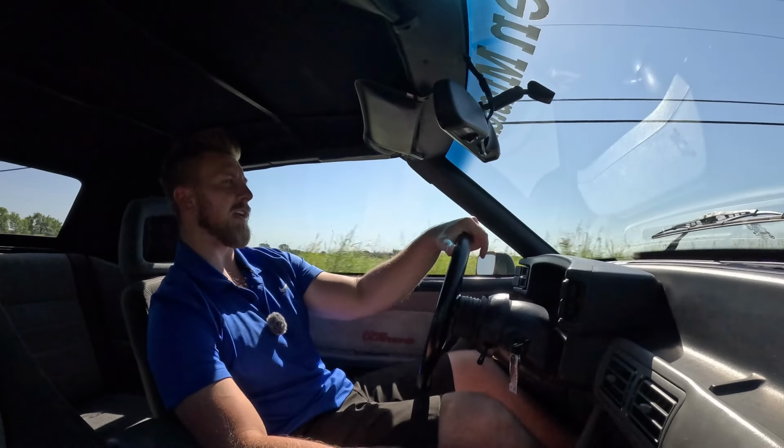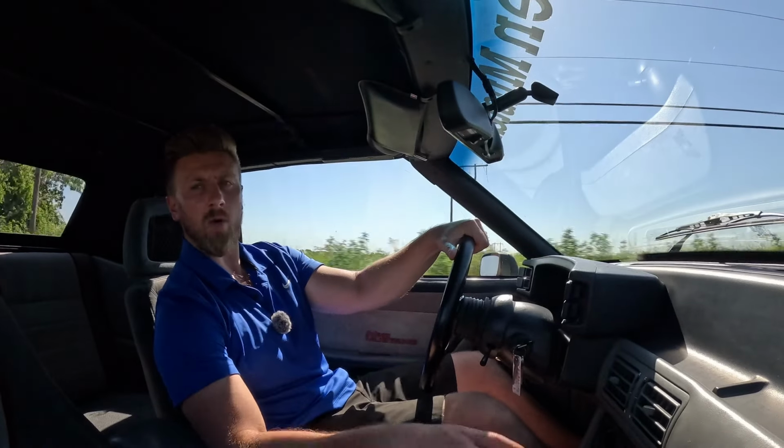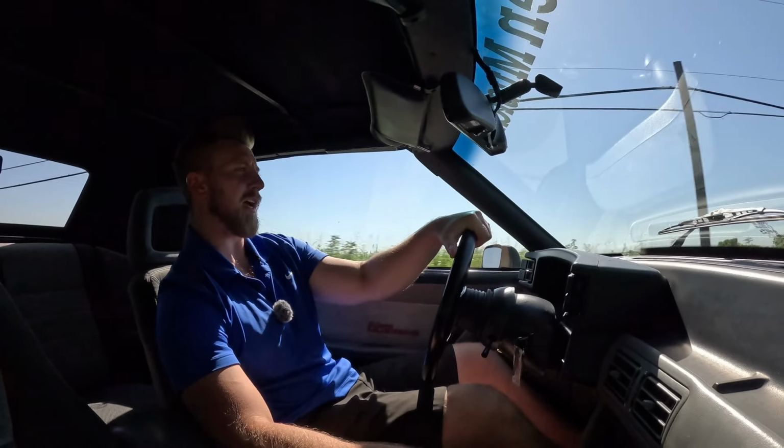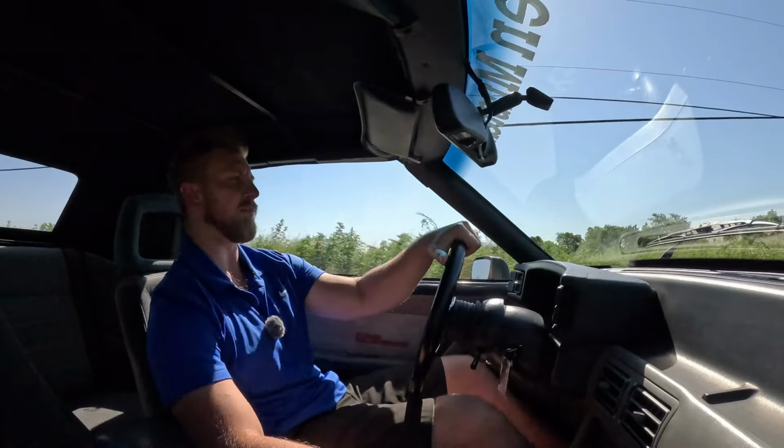All of your glass is nice. Obviously, you have your Saleen Mustang sticker on the windshield. The power windows roll up and down like they should on both sides. Again, the power top works like it should. Back glass looks good.